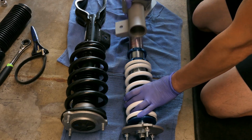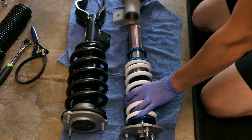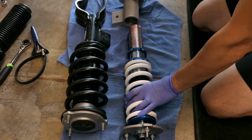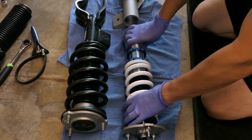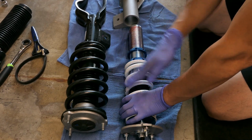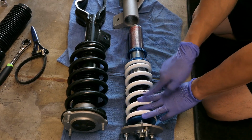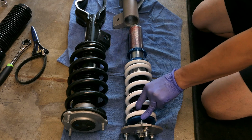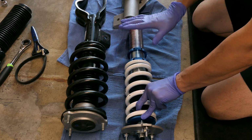The reason why I went with this type of setup is, as you can see, when I thread this up and down, this is how you actually raise and lower the car. You're going to thread it into the body to lower it, and when you're doing this here, you're actually increasing the ride height. The main advantage with going with something like this, it does not impact your spring rate at all. Your spring rate is going to be constant because, for one, you are not changing the shock travel, but you are physically changing the ride height by adjusting this here, and that is a huge advantage.